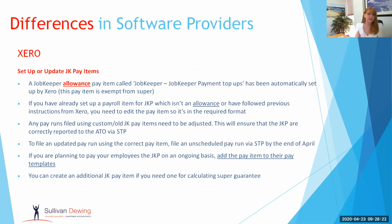So first up, if you are a Xero user, the big difference between the two software companies is that Xero has preset these payroll categories up for you. MYOB has not set these payroll categories up. You need to go and set them up yourself. So if you use Xero, quite a bit of the work is already done. If you use MYOB, there's a few extra steps that you have to take.